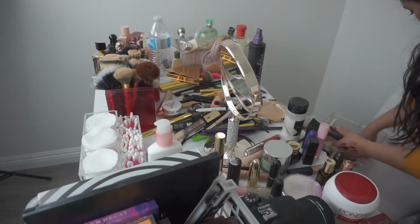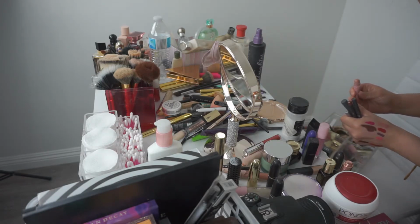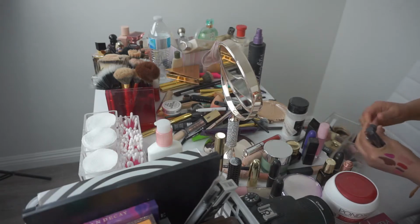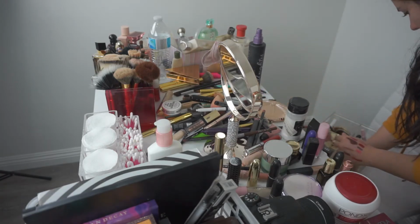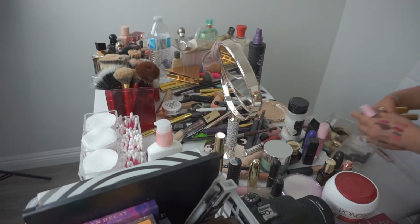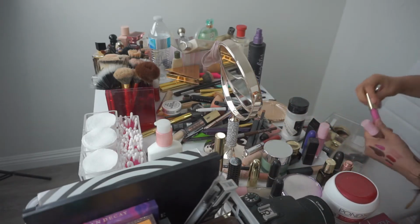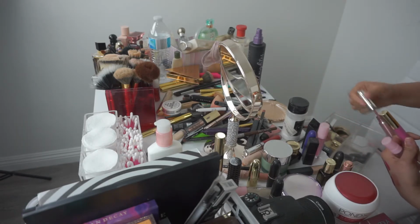Do you guys keep your old makeup or do you give it away? I want to know what you do with your makeup. Do you like to keep it? Do you give it away? How often do you throw away your old makeup? Because apparently I've been keeping mine for a long time.